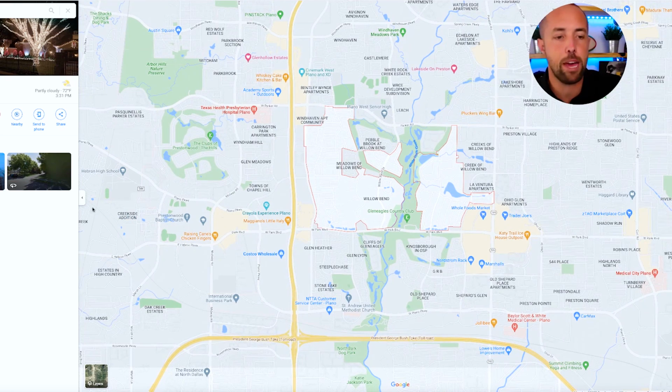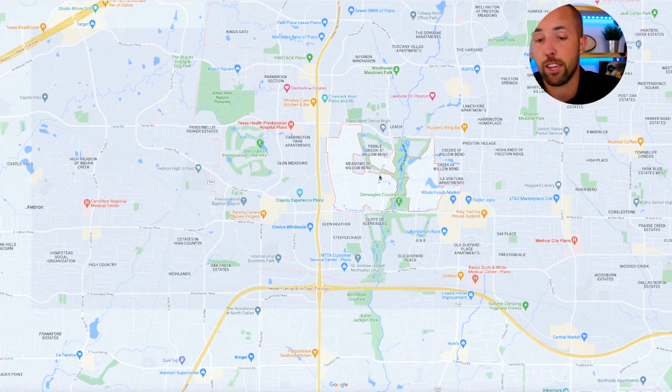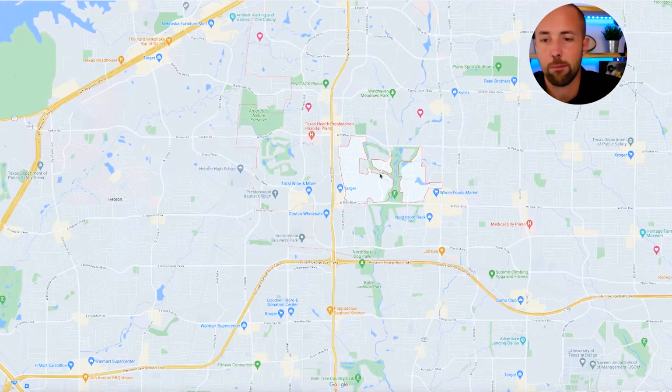Let's talk about Willow Bend. Now, this is the best neighborhood, really, that's kind of widely known in all of Plano. If you tell anybody really in Dallas that, yeah, I live in Willow Bend, they're going to know what you're talking about, okay? So you don't even have to say Plano. You can say I live in Willow Bend, and they'll know what that means, okay?